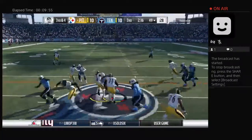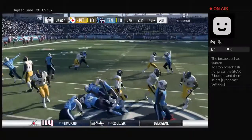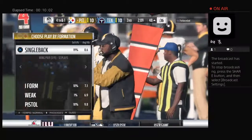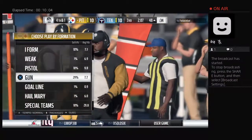On 3rd down, Devontae Freeman, and able to break one tackle, but then quickly brought down. It's a pickup of 3, but it brings up what will be an interesting 4th and 1.